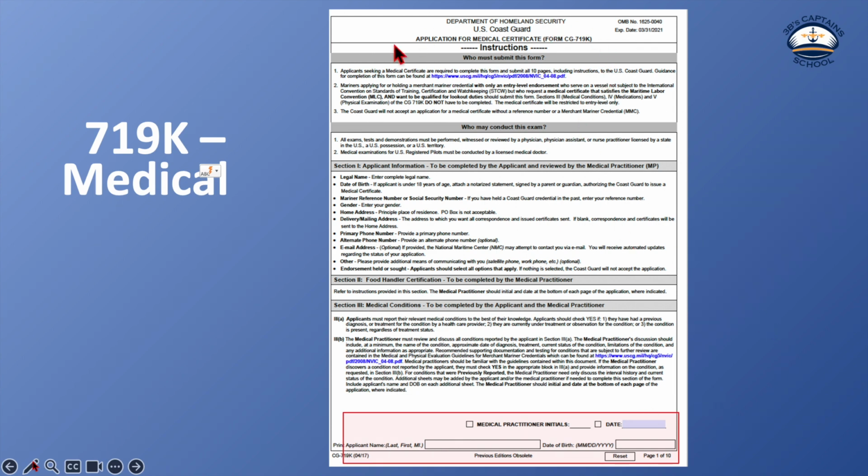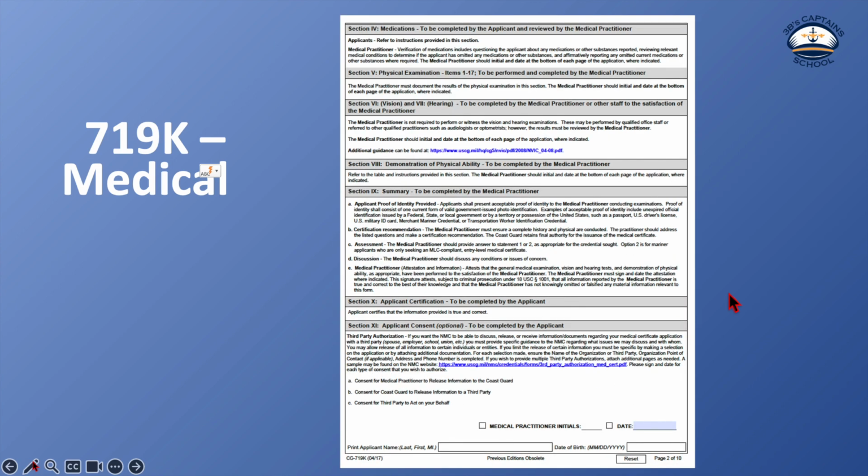Again, the first page starts with some instructions just like the 719B did. Second page, again, more instructions, and here at the bottom, medical practitioner's initials and date, your name and date of birth.